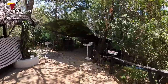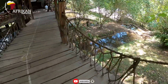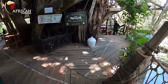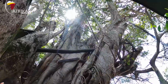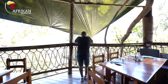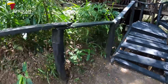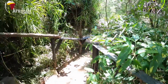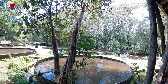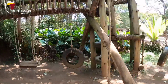I hope I'll be able to show you the ponds where the fish are fished. Sasa, let's look at this. And more ponds here. I think this is the main restaurant. Nice Troutree, look at that. That's how the place is. We want to go to the ponds. Oh, there's a road here. Just look at that restaurant. This is where the trout is fished. There are so many ponds. One, two, three, four, five, 12. Wow, in this place, chilling spots.